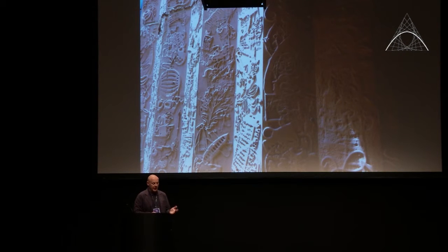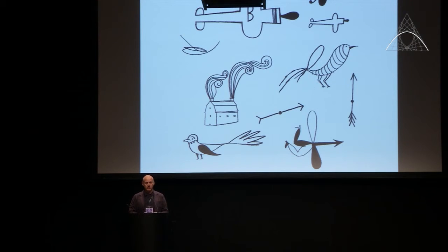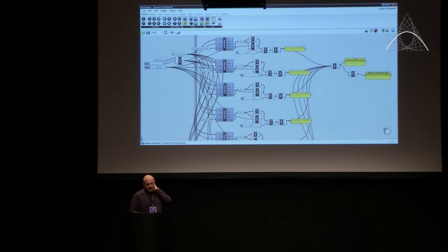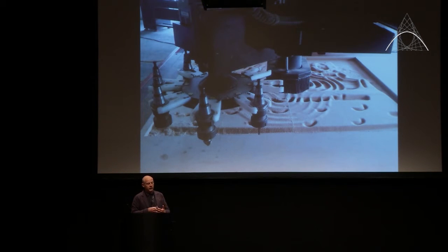So we worked with Italian artist Sara Fanelli, asked her to do 700 drawings that to her could have something to do with Singapore. I'm not going to go through all 700, but here are some of them. And we then took them into the computer, and together with her we made a piece of art which was 12 meters long by 4 meters. And again, using scripting, we created a 3D model which was 12 meters by 4 meters, and our computers nearly died. And out of that, we started cutting MDF formwork.